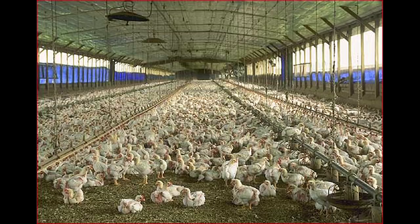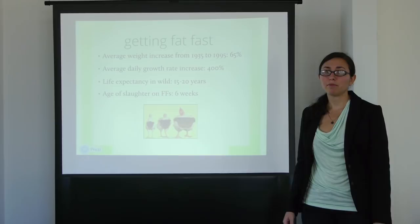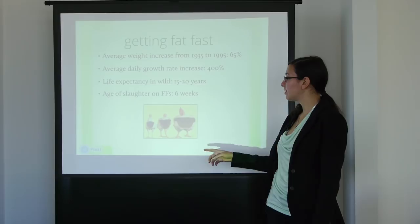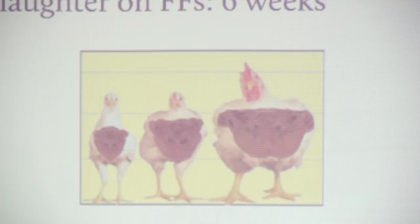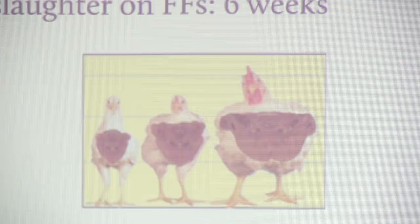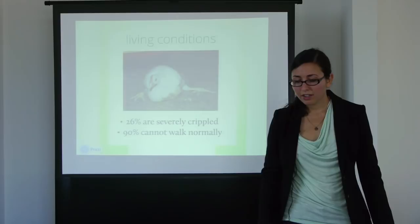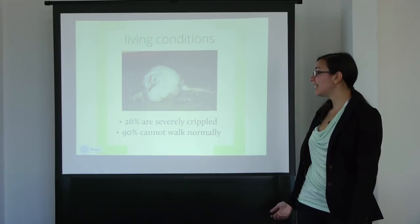Our chicken has been bred to grow bigger than ever before, more quickly than ever before. The average daily growth rate of broiler chickens has increased roughly 400% since 1935. We can see evidence of that right here. So these are pictures of chickens and their relative breast sizes in 1957, 1997, and 2007. So as you can imagine, this unnaturally large and quick growth is really stressful for chickens' bodies. They didn't evolve to grow that big, let alone that quickly. So as a result, there's a 26% chance that chickens will be severely crippled and a 90% chance that they won't be able to walk normally.